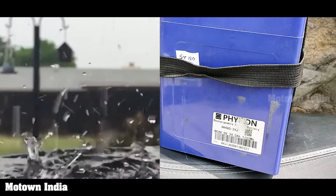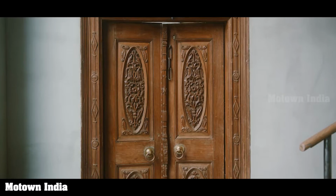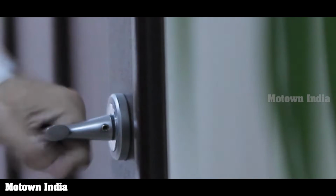Water can enter the battery and even the controller. Never keep your electric two-wheeler or your battery for charging at the entrance of your house. In case it catches fire or explodes, you need to escape.